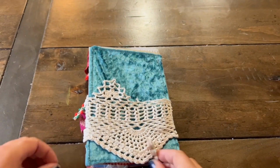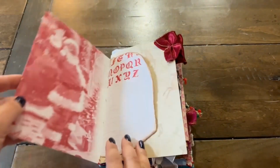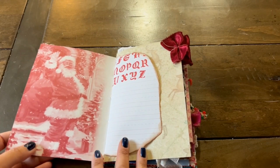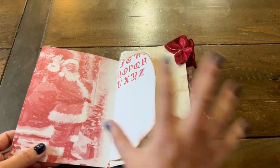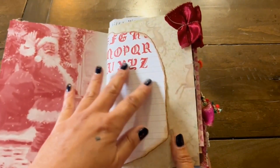So let me put this aside for now. Let's have a look inside our pages. This was so much fun to make. Here is Santa inside that greeting card. Isn't that cute? And I know Dale is the queen of grungy, and oh my gosh, her journals are so beautiful. So I tried.